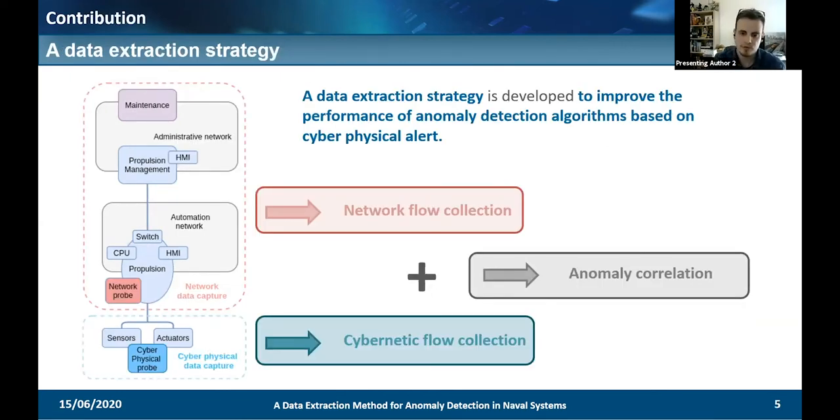Concerning our contribution to improve the capabilities of anomaly detection algorithms, we have developed a data extraction strategy focusing only on the propulsion management system. And down here you can see that we had some probes to gather all this cyber-physical flow of the propulsion management system. In red, below, you have the network probe.